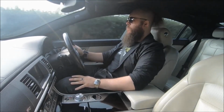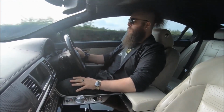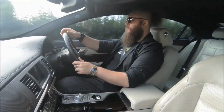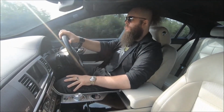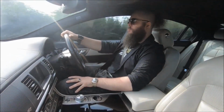But to jump back to the point of fuel economy, around town of course it does drop, but on the highway, this car can actually achieve 32 miles per gallon. That is actually pretty phenomenal for a car that is not really designed with any thought to fuel economy, but it goes way beyond that.